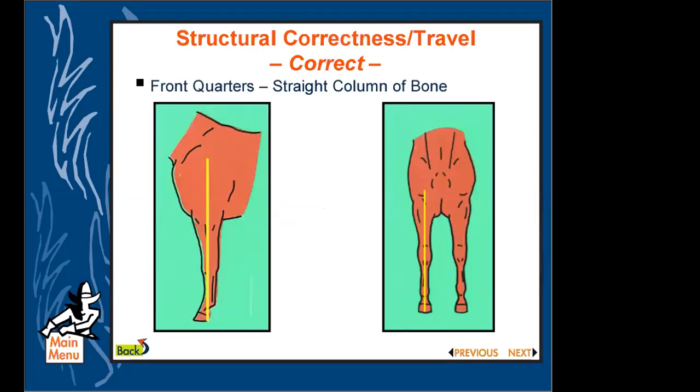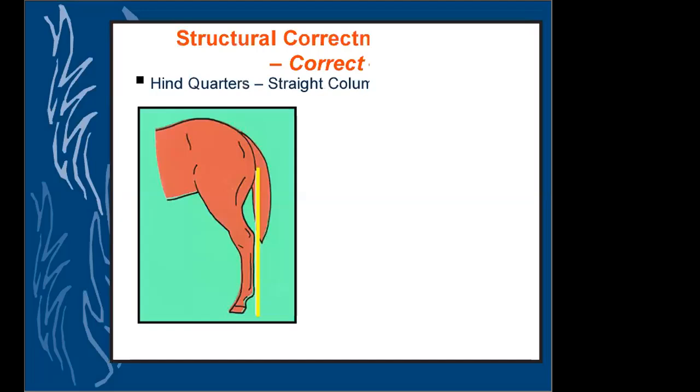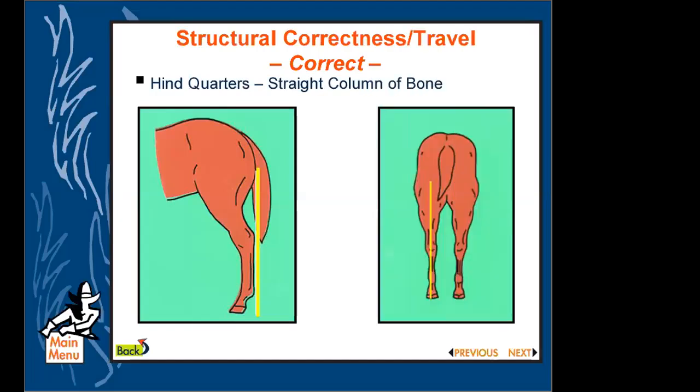Structure and travel are evaluated from the side view as well as the front and rear views of the horse. For the horse to perform, it must have sound feet and legs. From the side view, you should be able to draw a straight line from the shoulder down the front of the knee, cannon bone, and hoof in the front legs. From the hind view, you should be able to draw a straight line from the hindquarters down the hock, cannon bone, and back of the hoof.